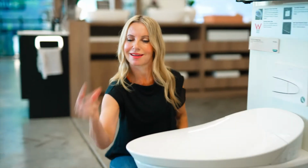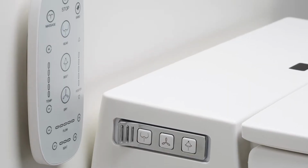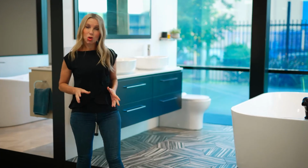Toilets are one of those things in life that most people really don't think about until they need to buy one. But there's actually a lot you need to know. Now, first up, toilets have evolved, and I mean seriously. We've got smart toilets, heated seats, UV illuminated bowls to kill germs, self-cleaning toilets, you've gotta love that. So when it comes to tech, the sky's really the limit. But one thing is key, your toilet should never ever be the feature of your bathroom. Do your best so your toilet isn't the first thing you see when you walk into the room.